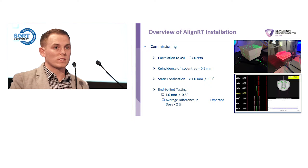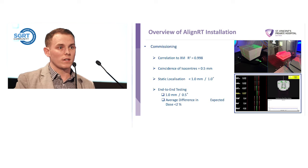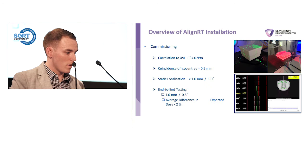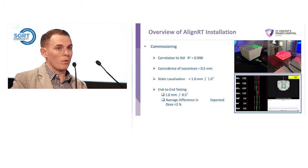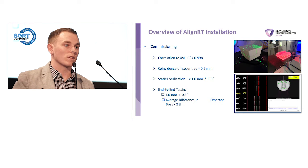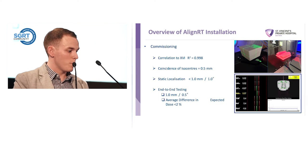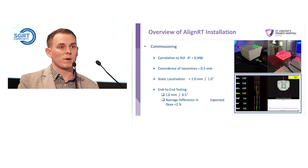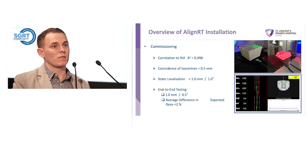We also looked at the coincidence of isocenters, and that included the Linac, cone beam CT, our hexapod couch, and AlignRT. We looked at some basic static localization tests, but for me the most important one is the end-to-end, the one that goes from CT the whole way through the treatment plan and workflow, all the way to delivery. And you can see from the slides, we were within 1 millimeter of positioning, a half a degree, and the difference in the expected dose that we delivered was less than 2%.